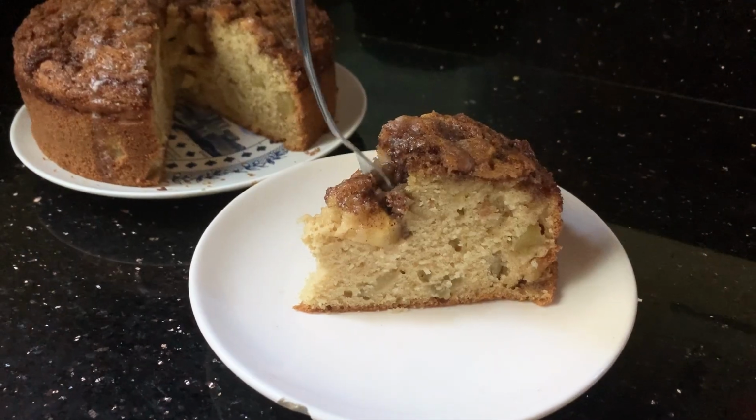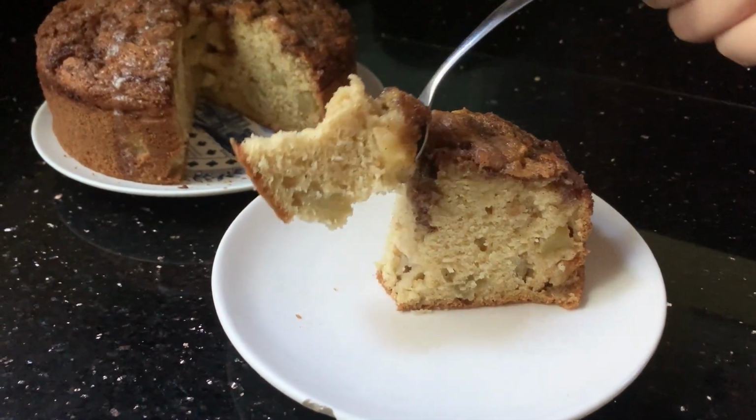Hi, I'm a writer who likes food, and today we are going to be making a soft and decadent cinnamon apple cake with a sugar glaze. Of course, this recipe wouldn't be complete without a bit of history, so today's star ingredient is cinnamon.